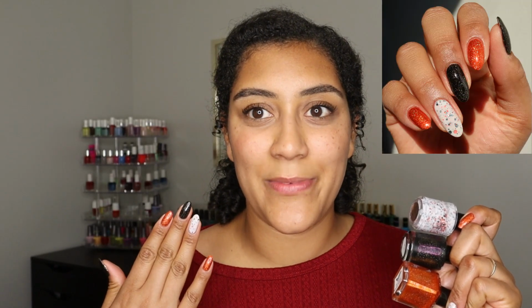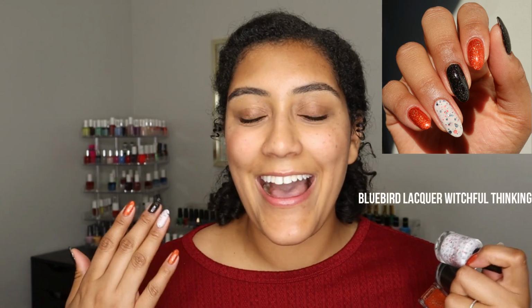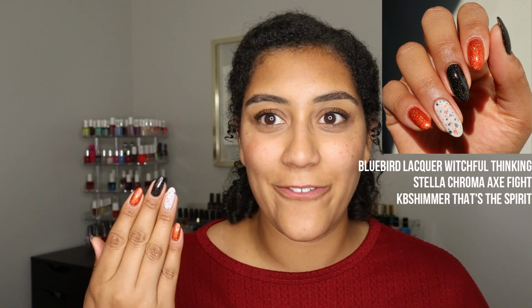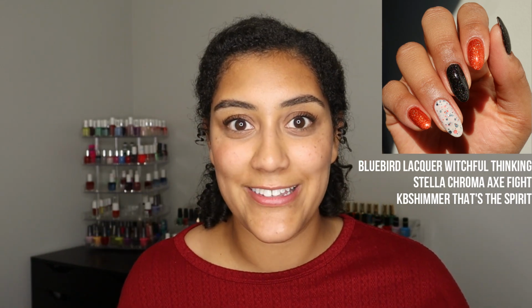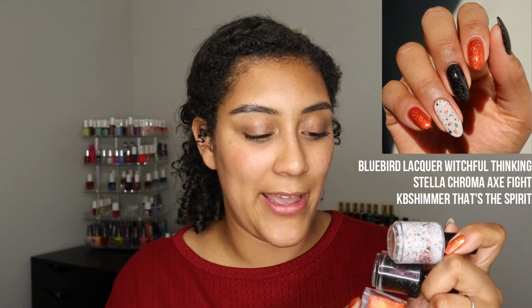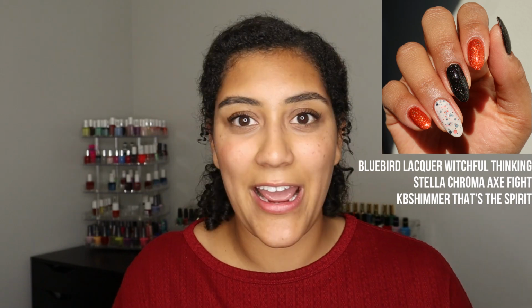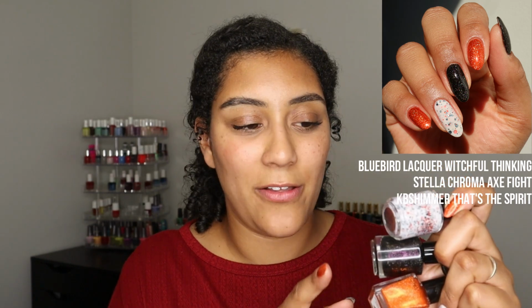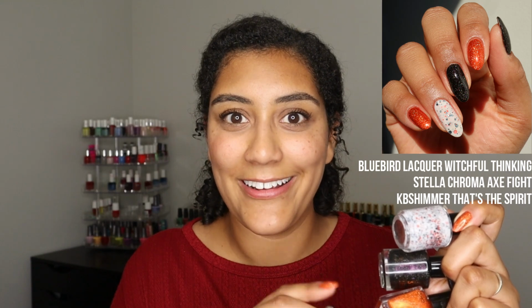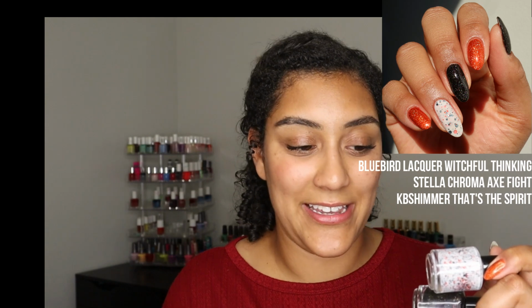My thoughts when putting on this manicure is this might be an annual mani for me. I could totally see myself wearing this every Halloween, every year, forever until I run out of these polishes. I just think the Stella Chroma and the Bluebird look so good together since they both have that holographic component. I really like doing my Skittles that way, where I do a glitter Crelly and then I take the colored glitters and pick polishes that have that color in the same finish. So the layout of this for me is a slam dunk.